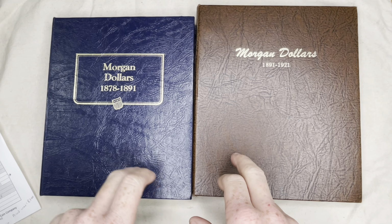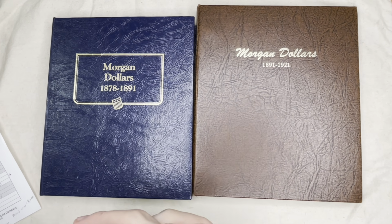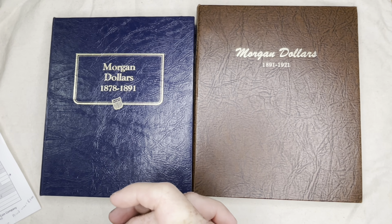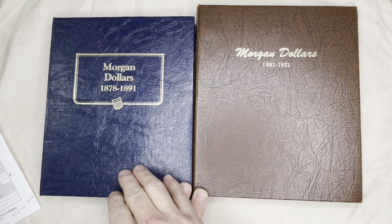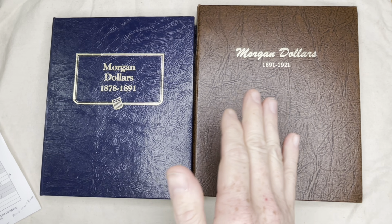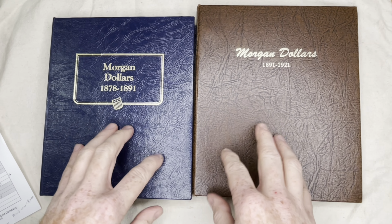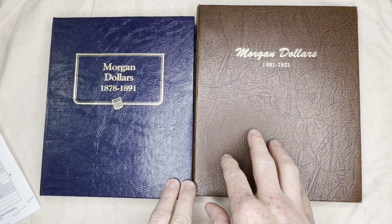It's missing 8 coins, and of course they're the harder ones, the rarer key dates, like the 1893S. I'm still missing that one for my set. My personal set, I've got all of them but the 93S. So a lot of these will upgrade my set, but I just wanted to show you what I got.